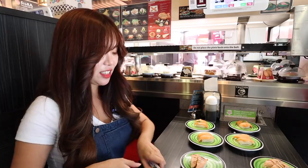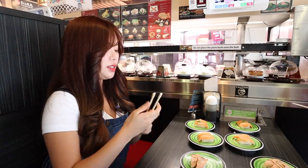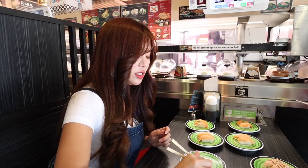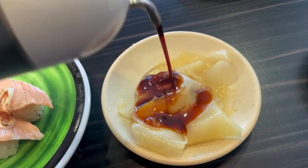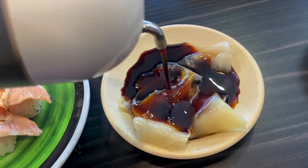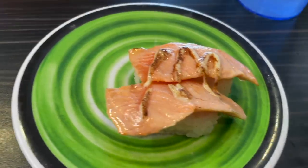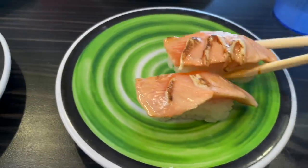Do you eat ginger? Yes. Okay, so ginger. I'll put some on yours because I eat my ginger a little bit weird. I like to soak the soy sauce on my ginger, so maybe you do not like that. So let's try this. This is the seared salmon, I think.